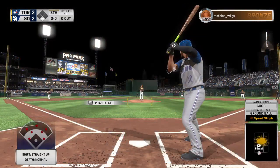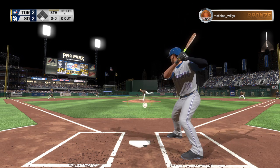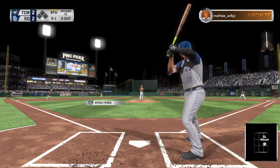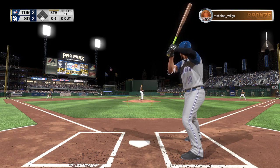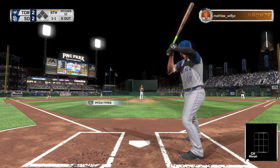Digging in now, Eric Hosmer. He'll have the first crack at it here as we start inning number 8. Eric Hosmer takes a look at a slider that catches the inside corner. When you're facing this good a hitter, man, that strike one becomes so important to get ahead with him and make him think about something else. Now you can control the at bat.